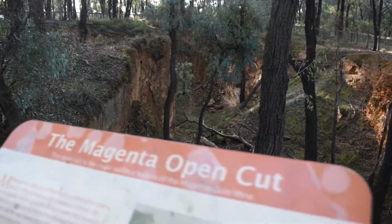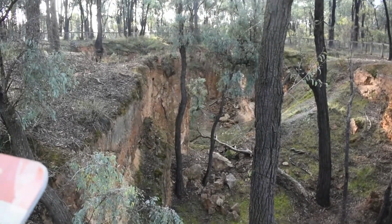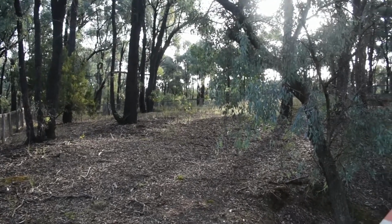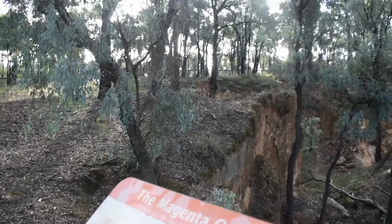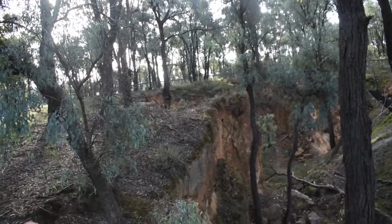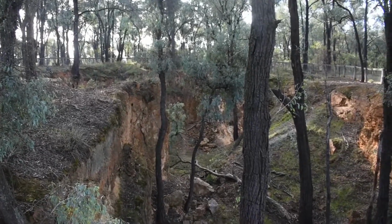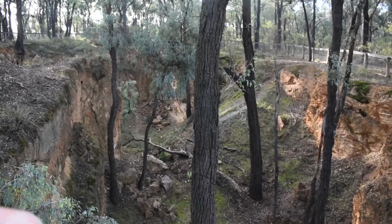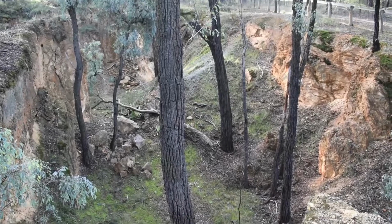Now we have Magenta open cut. We were over there before. That's when we saw the stope, which is around about in the middle there, and it swings around behind that mound and into there. So this is the open cut. This is where it all opened up.